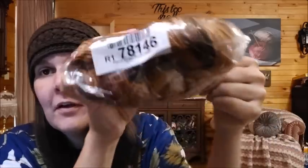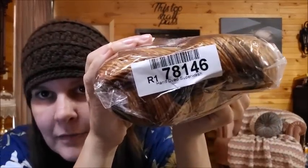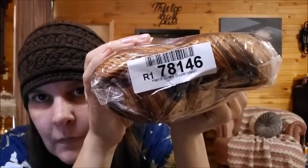Ooh. This might have to go in my keep pile, just by the looks of it. It's called hand-dyed superwash. Well, you know, the name isn't catchy, but the colors sure are. Hand-dyed superwash. Ooh, it's roving. Yes. Okay, so I will be keeping these 2 hanks because I have to.